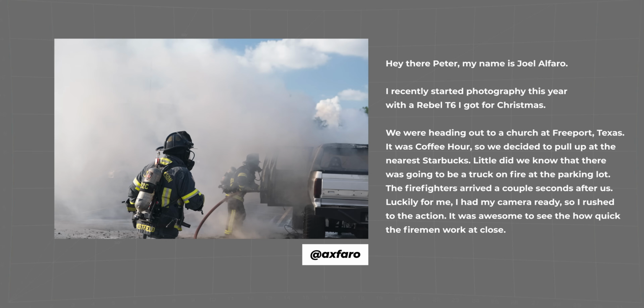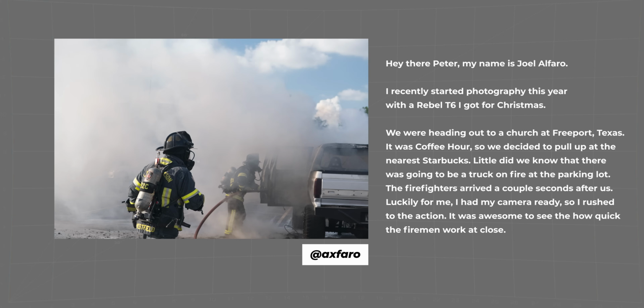Backstory on the photo, we were heading out to a church at Freeport, Texas. It was coffee hour. Love coffee hour. I didn't even know that was an hour. For me, it's just every hour of every day. Little did we know that there was going to be a truck on fire at the parking lot. The firefighters arrived a couple seconds after. Lucky for me, I had my camera ready. That's why you always bring your camera everywhere and you leave it on because there's no battery life leaving it on. You just grab it and start shooting.